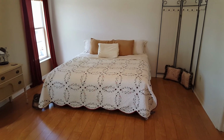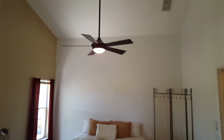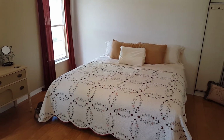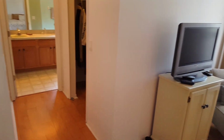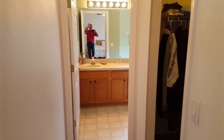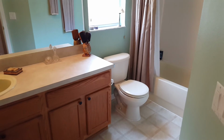So here's your master suite. You can see it also has the vaulted ceilings. Walk around, take a look. Yeah, I'll show you outside in a moment. It's just a little more difficult with this phone here. And, oh, there I am. Hi there. Let's have a look. And here's your master bath.